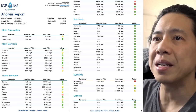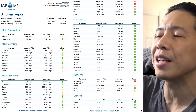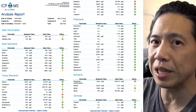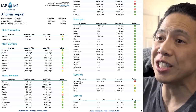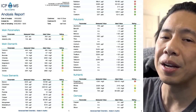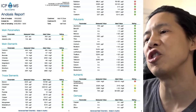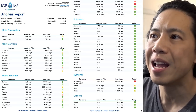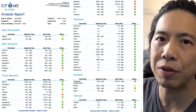One thing to keep in mind is that in these results, it will give me an arrow whether this element is elevated or it should be lowered, etc. However, I'm actually taking the numbers and plugging them into the Reef Moonshiner's calculator. So even though you may see a check mark in this ICP test results, it may not be ideal after I plug it into the Reef Moonshiner's tool.